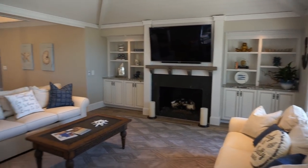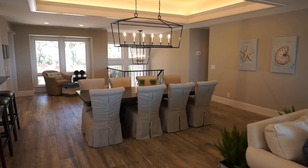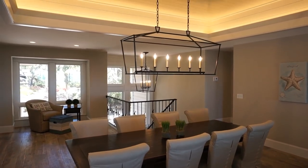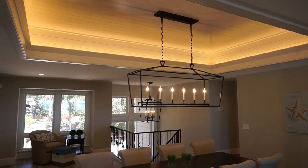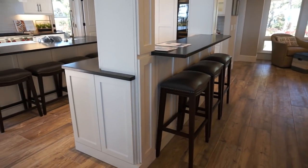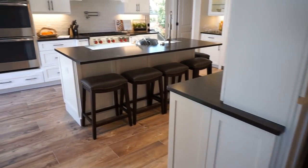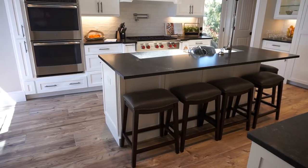What a visual feast. And what a pleasure it must be to live in this house or vacation in the house. The projected vacation rentals being over $300,000 for this home. Easy to see why. This home definitely would command and will command top dollar in the Sea Pines rental market.